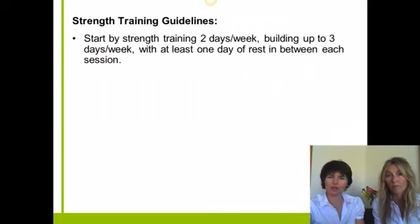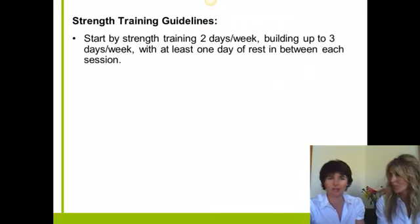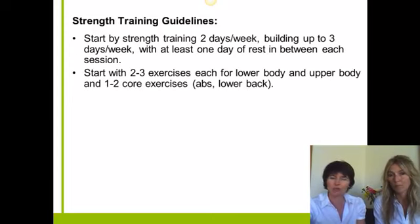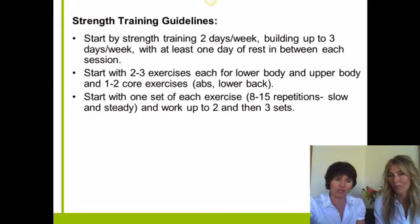A couple of other guidelines for you for the strength training. Start by training 2 days a week and gradually build it up to 3 days a week with at least 1 day of rest in between each session to allow your muscles to recover. Start with 2 to 3 exercises for the lower body, 2 to 3 exercises for the upper body, and 1 to 2 core exercises, which Julie will take you through in the extra exercise videos.